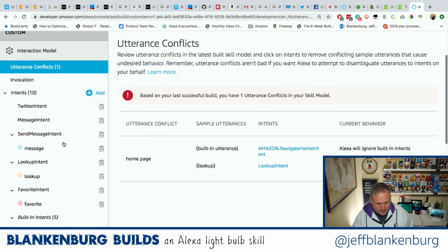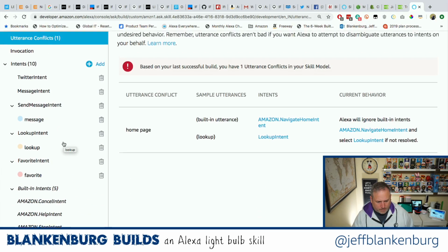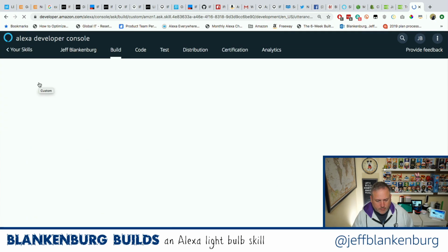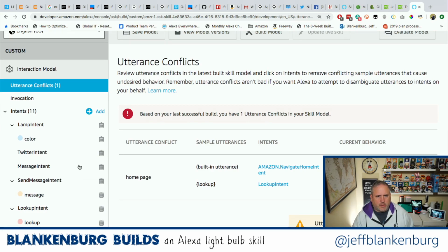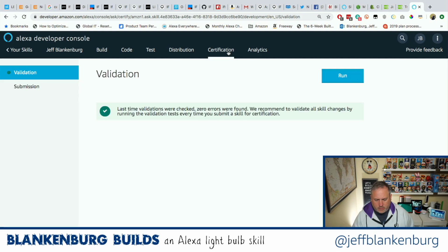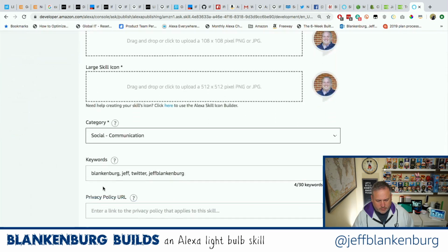But I'm noticing here that I don't see my lamp intent, which means what am I doing? Oh, because I'm in the India one. I need to be in the US one. So much to think about and remember, right? There's my lamp intent with my color. So all I wanted to do was go to certification. Actually, distribution is where I want to start. I need to go into the testing notes, which are down here.